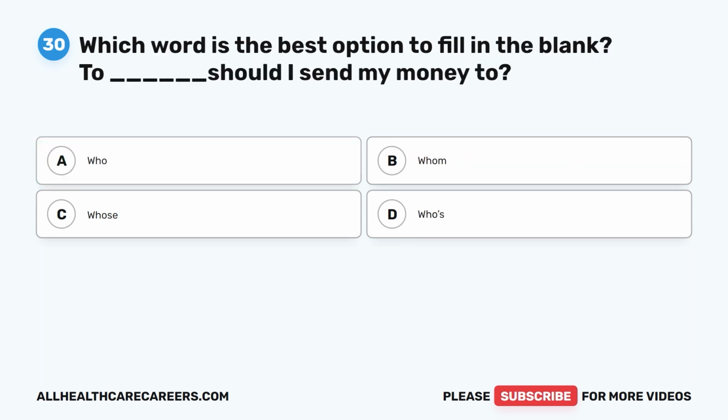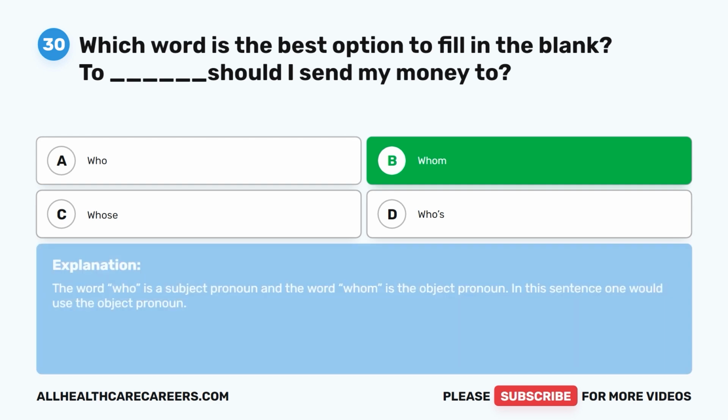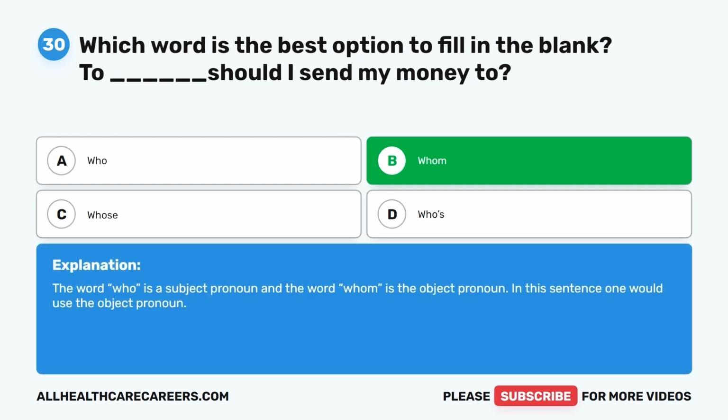Question 30. Which word is the best option to fill in the blank? To blank should I send my money to? A. Who. B. Whom. C. Whose. D. Whose. The correct answer is B, whom. The word who is a subject pronoun and the word whom is the object pronoun. In this sentence, one would use the object pronoun.